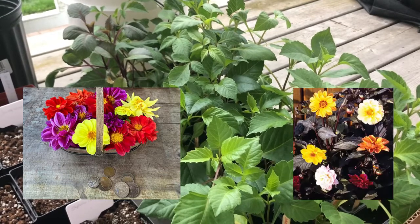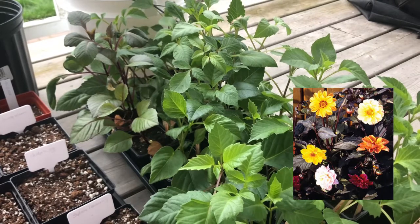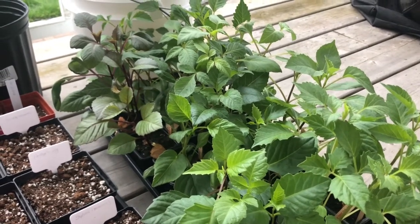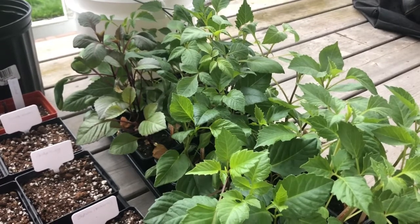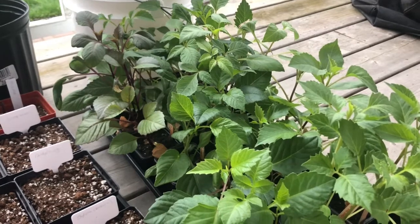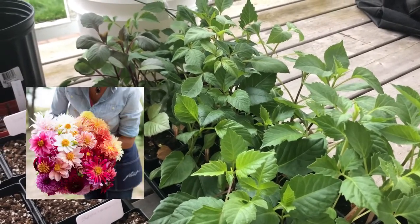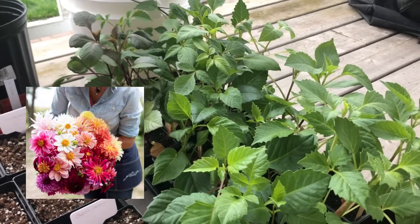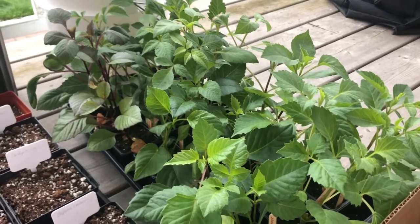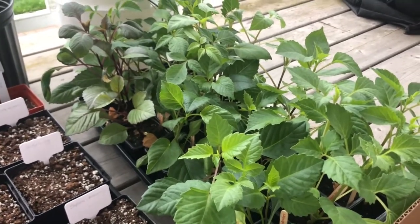Red Skin Mix. And of those, I believe I got them all from either Baker Creek or Vesey's, which is a seed company here in Canada, or from M.I. Gardner. I think I got the Giant Mix from him. And then the last one is Bee's Choice Mix, which is a floret seed. So these are all doing pretty good. It'll be interesting to see. They're kind of like surprises, right? You never know what you're going to get.